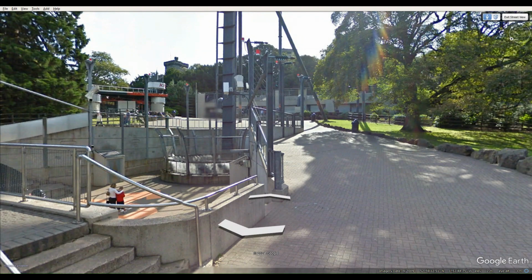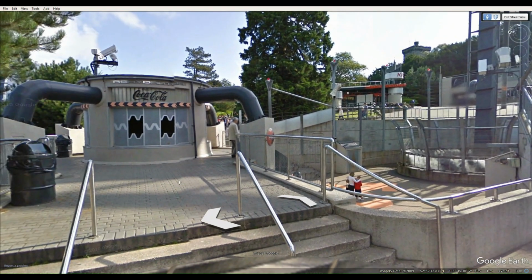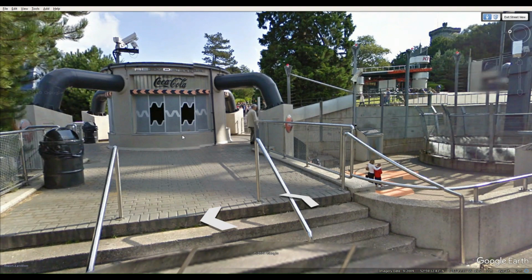And here we've got some of the theming. Now, we know that in the last few months this has been updated and they've painted around the hole that it's orange, and they've painted some of the Oblivion symbols on the walls orange as well. And again, a light touch, but looks really effective.